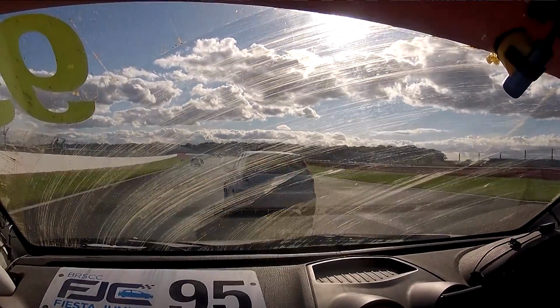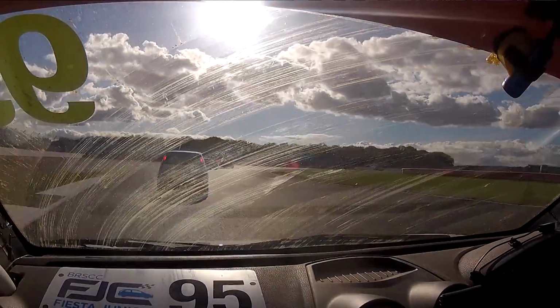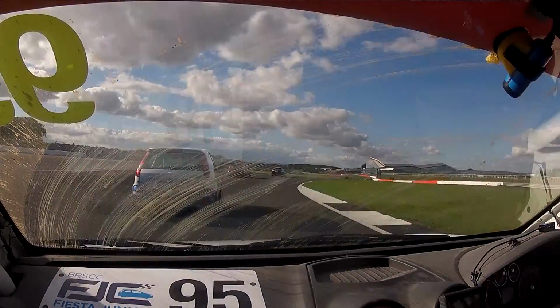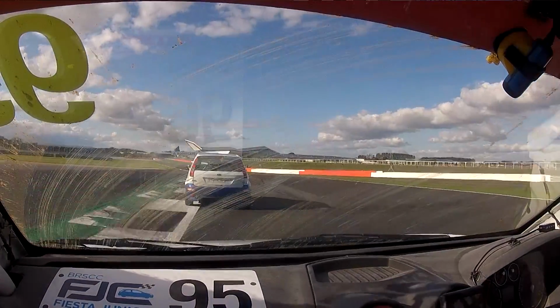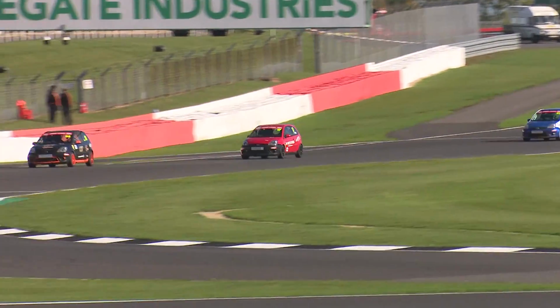That's a very dirty windscreen for Hodgkiss. But then, of course, with the dirt from earlier and obviously having gone off the circuit a couple of times, there's a little bit of dust on the windscreen. And that could be causing a little bit of issue in terms of his concentration, because if you can't see as much as you want to see, that does get in your head a little bit.